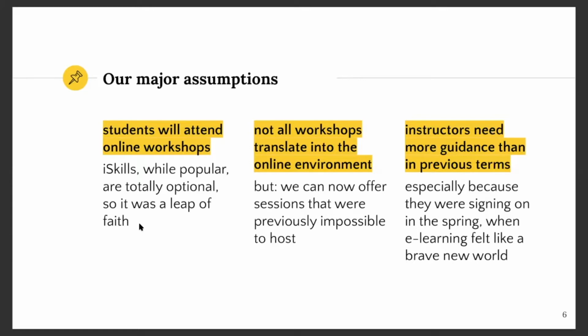I also felt that instructors would need much more guidance than in previous terms, including seasoned instructors. So I decided to create a quick start e-learning guide for instructors that included information about technology and e-pedagogy. And this guide was totally free of U of T jargon, important because most of our instructors are external. I also chose to allocate a lot of my summer to supporting instructors as they designed their workshops.